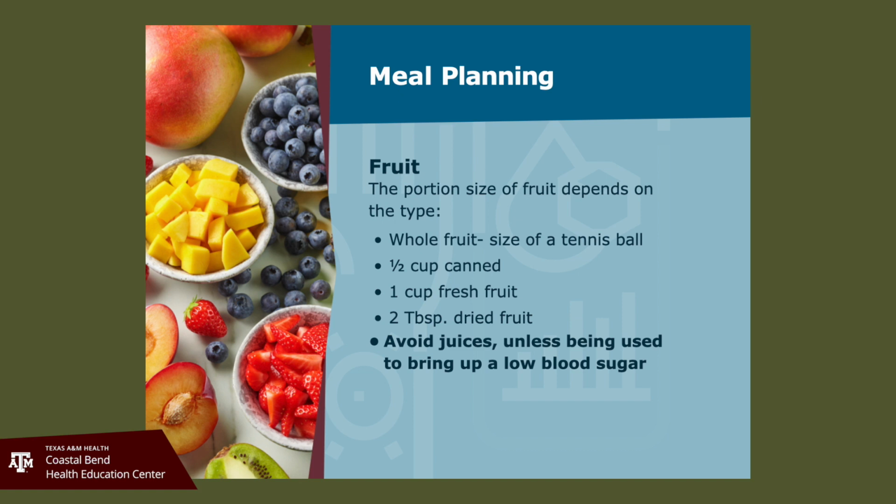A serving size of fruit would be 1 piece of fresh fruit about the size of a tennis ball or a woman's fist, a half a cup of canned fruit that is rinsed off, a cup of fresh fruit, or 2 spoonfuls of dried fruit such as raisins or cranberries. It is very important that you avoid fruit juice unless your blood sugar is low. Liquid sugars raise the blood sugar faster than any other food and should be limited.